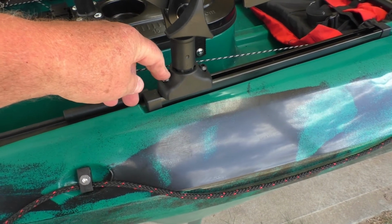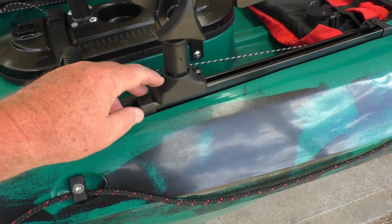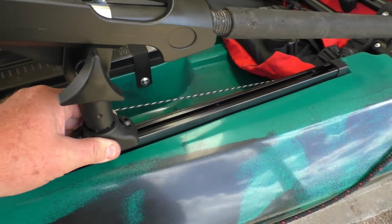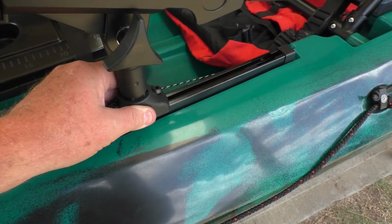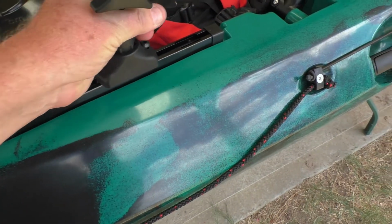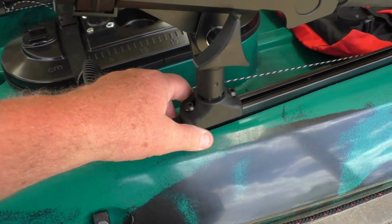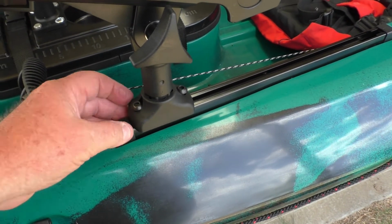I'm not quite sure if this should remain sliding or whether it needs to be tightened into one place. Maybe that's why it's a little bit loose, but for the moment I'm going to just leave it in a sliding position. It may be more useful as a sliding rod mount than one that's fixed in a position that I'm not certain I'm going to want yet. So I'll leave that for a little while, see what happens. It's not really pulling the nuts up tight against the bottom of that. Anyway, be that as it may.